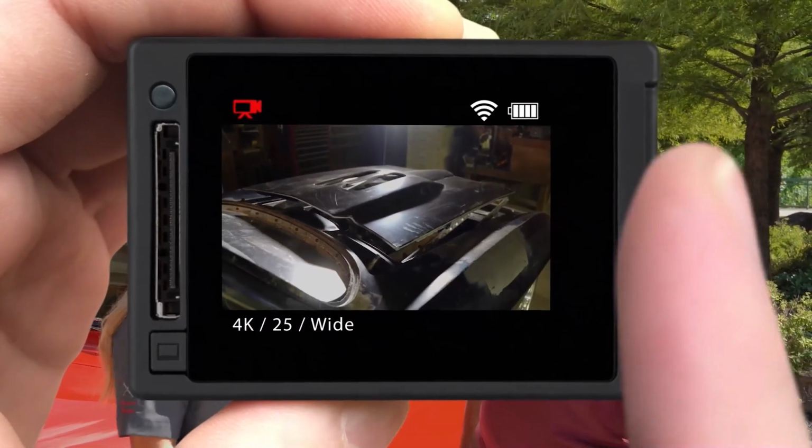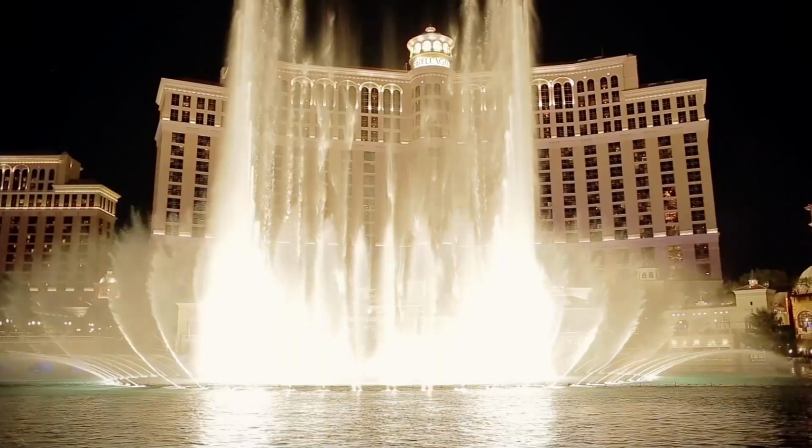This is going to be one awesome car. And I said, it doesn't even run yet. And look at it now, it's amazing.